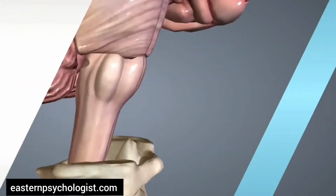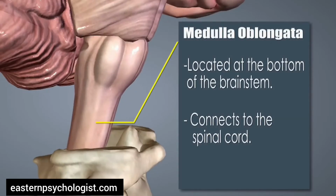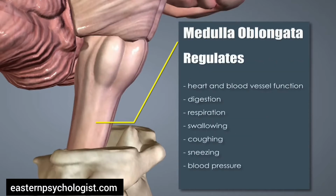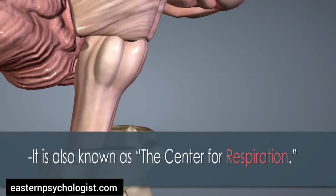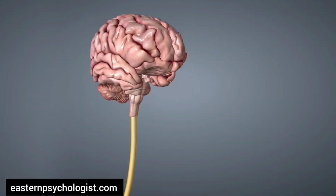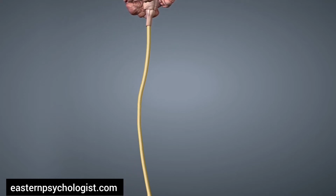In the last section, there is the medulla oblongata. It is the lowest part of the brainstem and it connects with the spinal cord and is responsible for regulating heart and blood vessel functions, digestion, respiration, swallowing, coughing, sneezing, and blood pressure. It's also known as the center for respiration. So now we have covered the brain. Let's take a look at the other half of the central nervous system, the spinal cord.